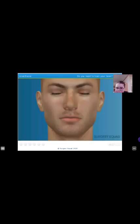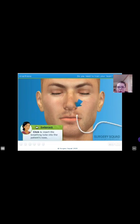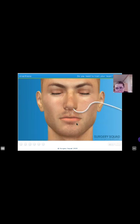One more thing. Since we'll be working in the patient's nose and mouth area, we'll need to make sure he can breathe. Let's insert a breathing tube into one nostril. Great job! Our patient is under and breathing.